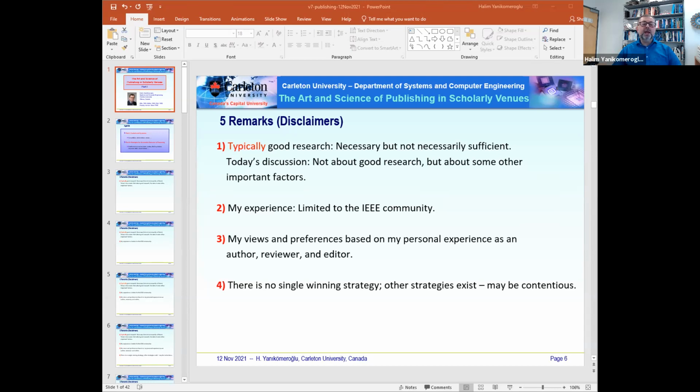And I also would like to acknowledge that there is no single winning strategy or viewpoint. There are very different strategies, pretty much in everything related to doing research. As a matter of fact, when we run these series, different faculty members talk on different topics, and I feel that I don't always agree. I do things in a very different way, and it is an indication that there is no single way of doing things. I would like to acknowledge that.